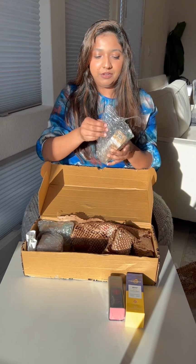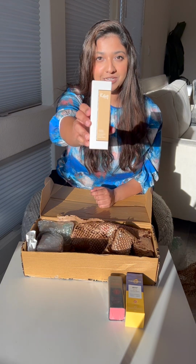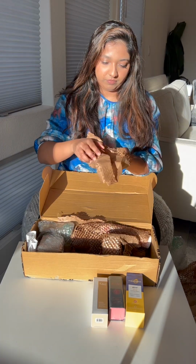I will be making a video in the future about Indian homegrown brands that I really enjoy. And one of them has to be K Beauty by Katrina, a hydrating foundation enriched with avocado and mango butter. That's so interesting. So I'm very, very excited to try this out.